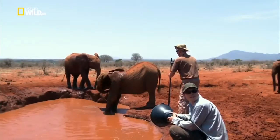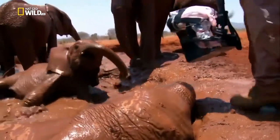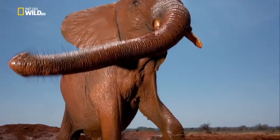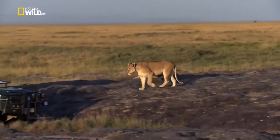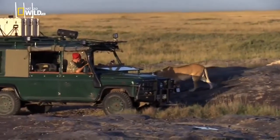Here they come. It had worked incredibly well with elephants. We had managed to make some images that were really kind of jarring, and you would look at this and wonder, what's going on there exactly? But these were habituated elephants. Getting the same perspective with wild lions presents an entirely different challenge.